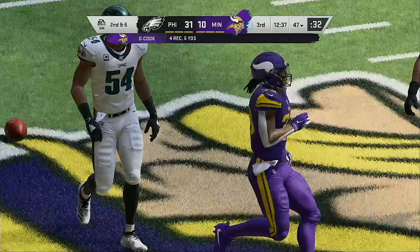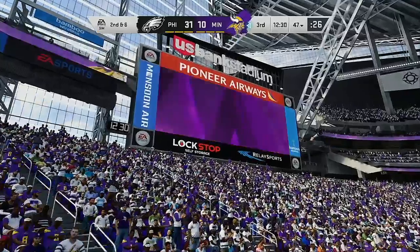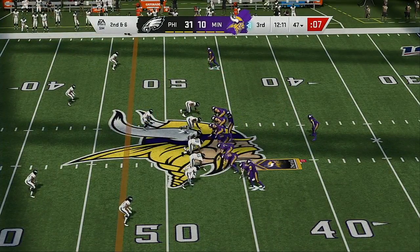Everyone's got to be able to catch the football. Doesn't matter what position you play, but if you're on offense, be aware, ball may come your way. Four yards on that last completion, so that sets up second and six.